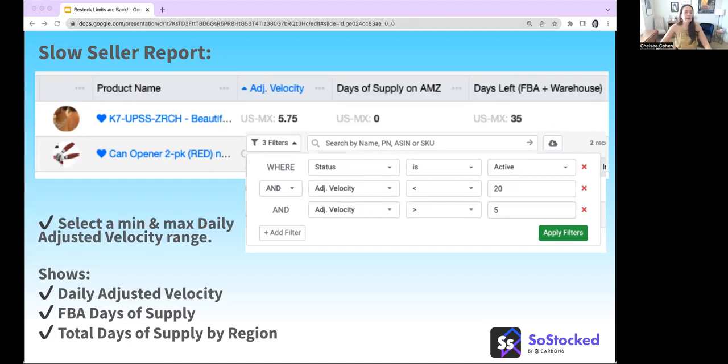So if you can save this product, what you'll want to do is set a minimum and a maximum. Let's say for your business, it's between 5 and 20 sales a day. Once you get over that 20 sales a day, you feel like this is a successful product. But within that slow sellers range, it could go either way. You want to boost this because this is dragging on your restock limits. This is slowing down your sales. This is clogging up that utilization. And it's also costing you money.